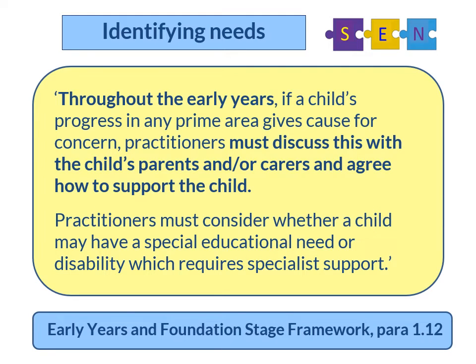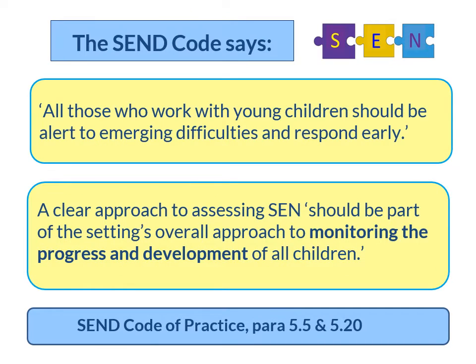In addition to these formal checks, the Early Years Foundation Stage Framework says that throughout the early years, if a child's progress in any prime area gives cause for concern, practitioners must discuss this with the child's parents and/or carers and agree how to support the child. Practitioners must consider whether a child may have a special educational need or disability which requires some specialist support. And the SEN code says all those who work with young children should be alert to emerging difficulties and respond early. And the code states that a clear approach to assessing SEN should be part of the setting's overall approach to monitoring the progress and development of all children.